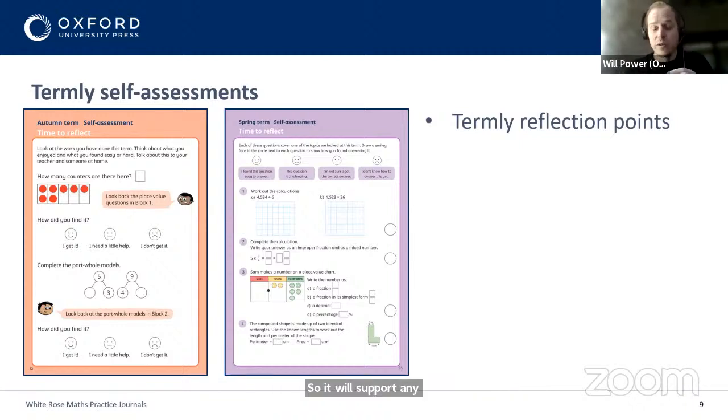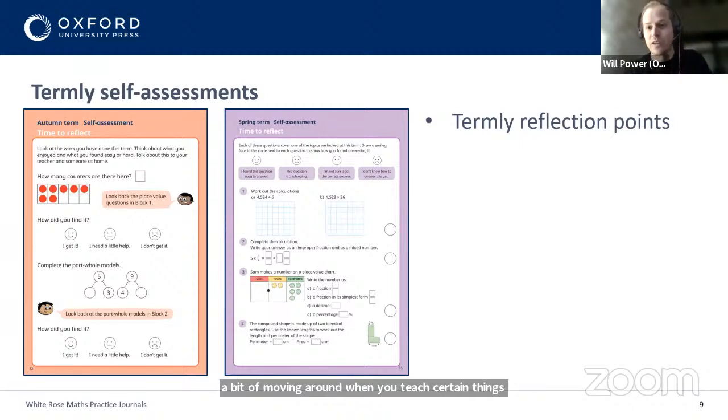You might have to do a bit of moving around when you teach certain things, because there's an order that's written into the books and it's printed in a certain order, and that doesn't always necessarily align if you're a home educator and you follow a slightly different approach. But I'm assuming that most home educated pupils will have to learn place value, fractions, etc. So this will give you those questions, those activities, all of those things that would support that.